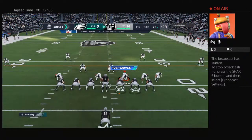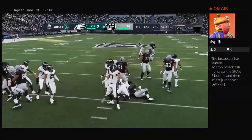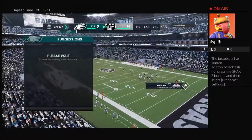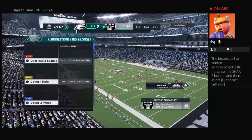Second and 8 coming up. They'll stay on the ground with Jacobs. And running room scarce here. He's going to be stopped in his tracks at the line of scrimmage. No gain on the play, and it's going to bring up a 3rd down. Brings up 3rd down and 7.